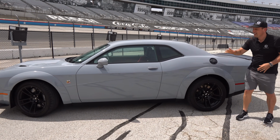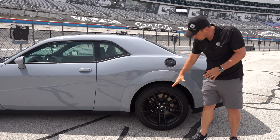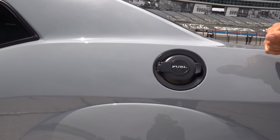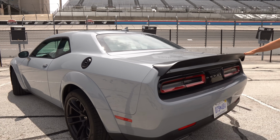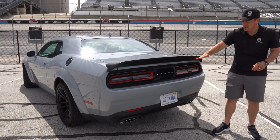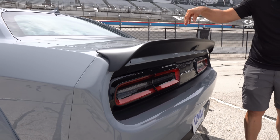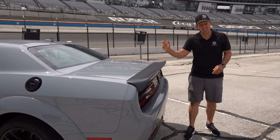Working our way to the back. If you thought 305s were fat up front, we still got them out back too to help get the traction to the ground. I love that fuel filler door, gives it that nice classic look without looking too over the top. And then coming out back, we have that optional SRT spoiler. I love the way this one extends off the back. This drag spoiler extends off the back and kind of curves around on the edges. Your standard one is almost like a door stop that's been attached to the trunk. This one though, large and in charge, just like that engine.